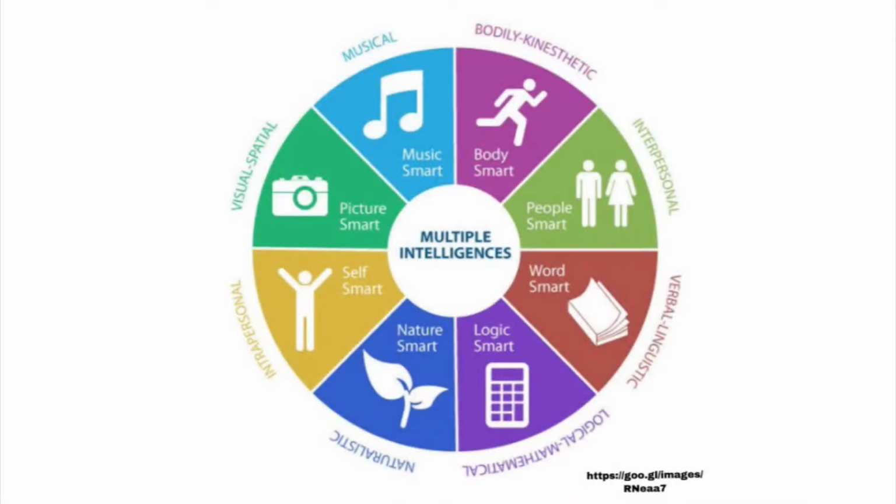One, interpersonal intelligence. People with this intelligence are able to recognize other people's feelings. Two, intrapersonal intelligence. They are aware of their own feelings. Three, verbal or linguistic. They can learn through words and speaking. Four, naturalist. They use features of the environment to make sense of the world. Five, bodily kinesthetic. They use parts of their body to study. They like to do movements.